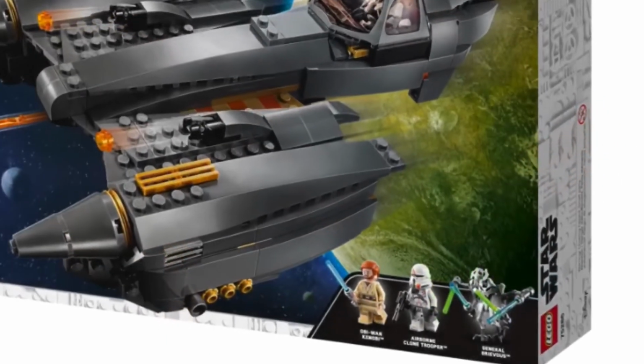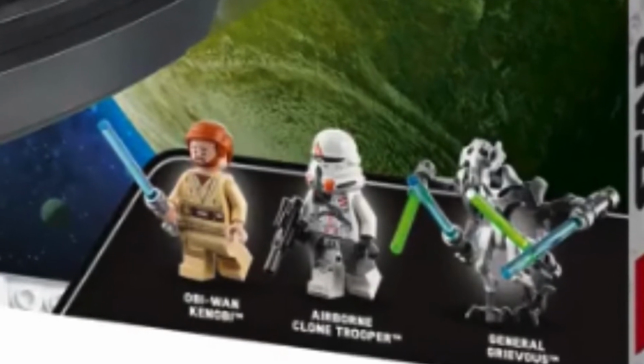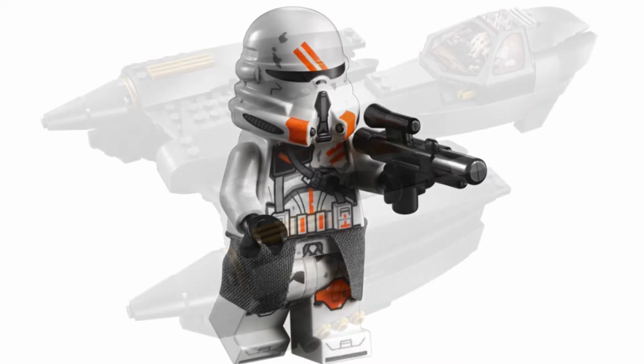And also in the LEGO leaks and rumors world, there was a rumor that there was going to be an orange clone trooper in this set. So everybody thought this would be a Phase 2 Commander Cody from the Clone Wars TV show, because we've simply never gotten him in minifigure form, only in like the construction figure form. But nope, it was only just an airborne clone trooper. I mean, he looks cool, but you know, it would have really been nice to even get a Phase 2 Commander Cody.